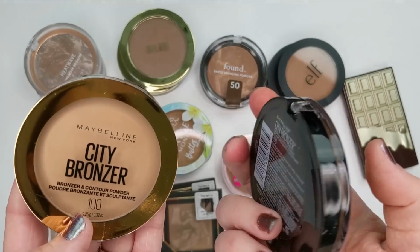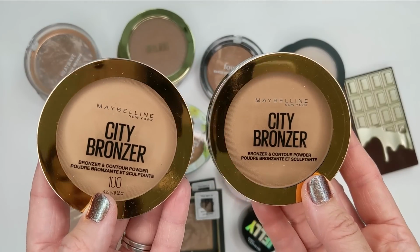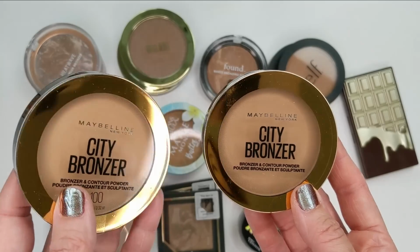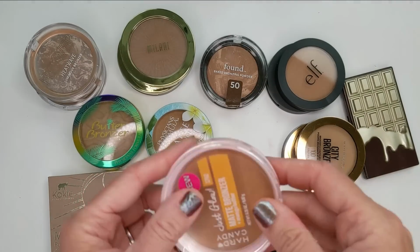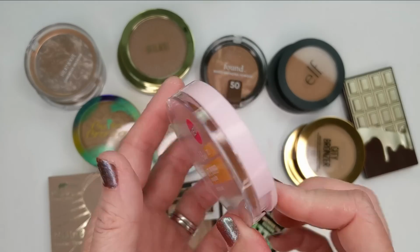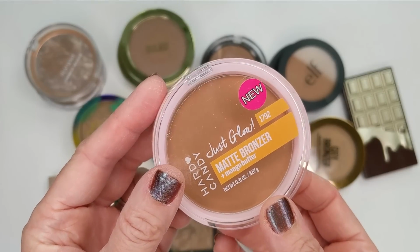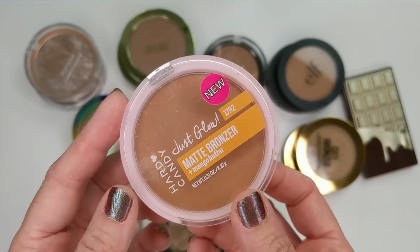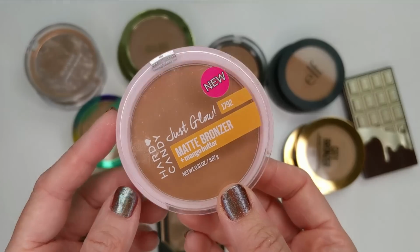I have shade 100 and then shade 200. And these are just a little bit on the yellowy side, so they don't really go with my skin tone all that well. So I usually don't reach for these, but they are a nice formula. The Hard Candy Matte Bronzer in the shade Maui Matte. Not my favorite either. I just think this hardly shows up at all, kind of like the Hard Candy blushes. I'm probably going to declutter this one just because I never use it.